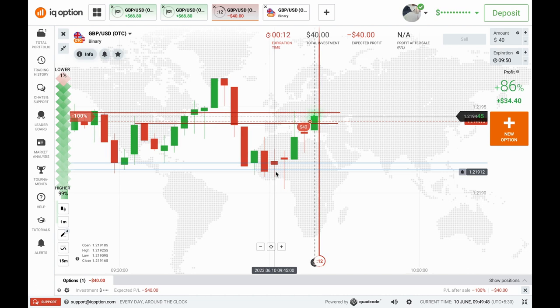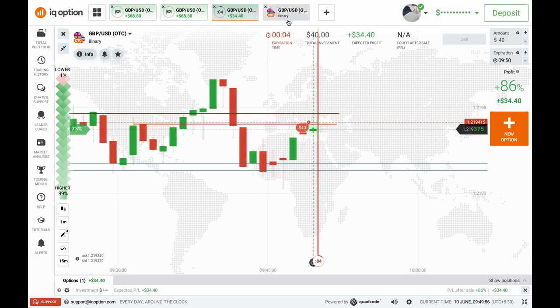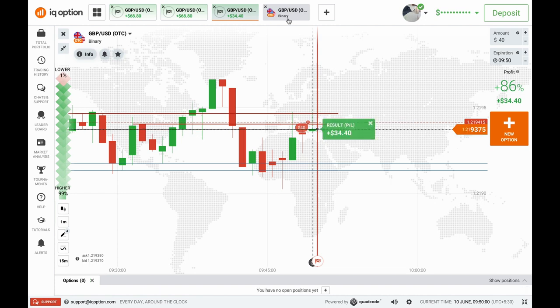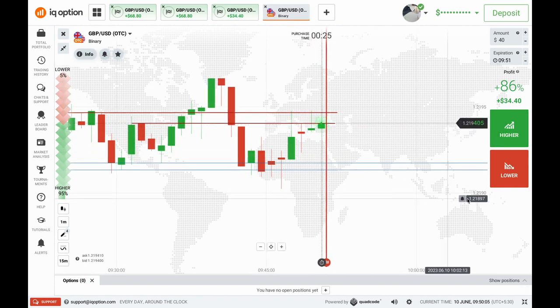Alright, in case I lose, I'll go with the martingale, one step martingale. I'll double the amount. But I believe that this candle will close below the level. Told you guys, I believe that because the rejection was coming from the seller side again and again, and that's what made this zone a good seller zone.